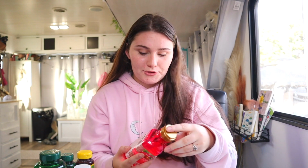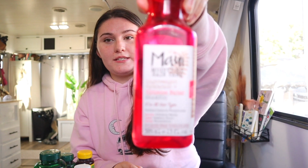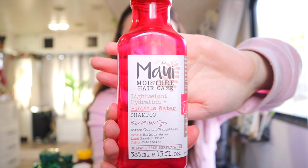Alright, so I have the products that I used right here. I'm going to talk about them. I might bring them a little bit closer to the camera so you can actually see them, but hopefully I can hold them up close enough. So I'm going to start out with my favorite shampoo and conditioner that I use. It is this one, and not my face.